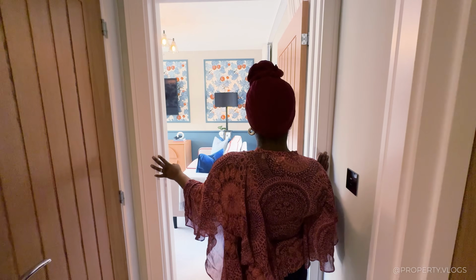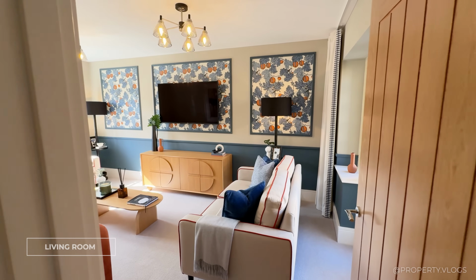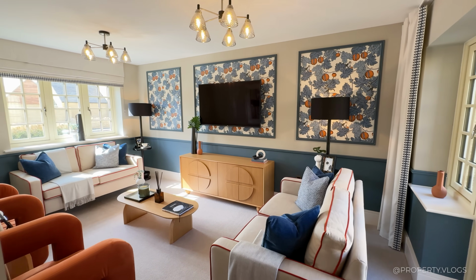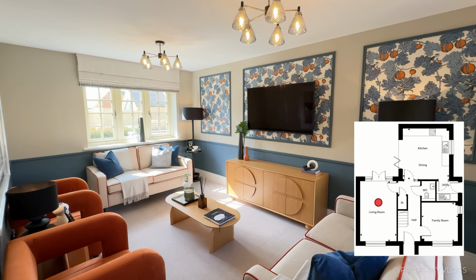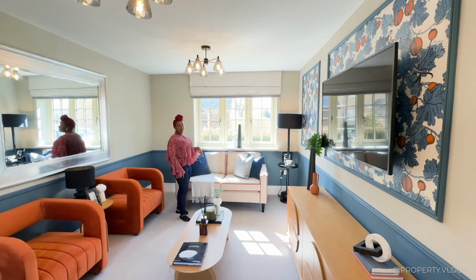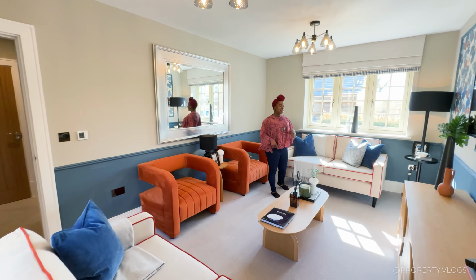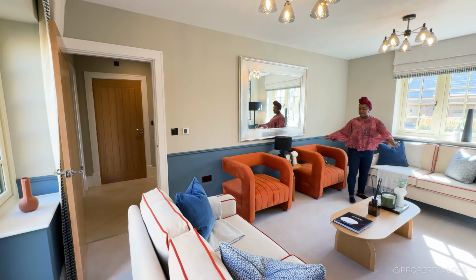Now this room, I want to peek at it. Oh, wow. Come with me and let me show you this formal lounge. I'm not actually used to this layout of the formal lounge being a bit further into the house. It is at the front of the property. So you get that view of the front of the property, whoever's approaching your front door, but you access it at the end of the stair run. And to be honest, it makes sense once you see the open plan space. But right now, let me talk about this space.